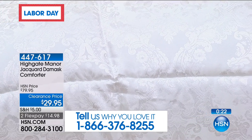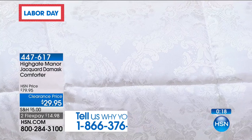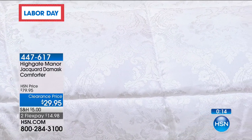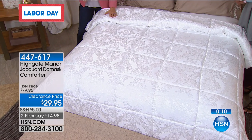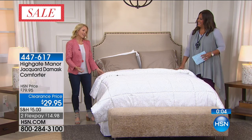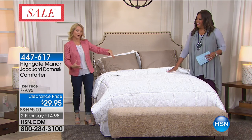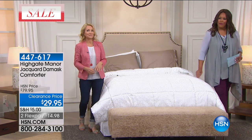That's true. And what they've done is they've taken a classic white comforter and put a little Highgate Manor twist on it, which has added the woven jacquard, which is that elegance that we love. So you love a white comforter, but you want a little extra oomph. Well, you can thank Highgate Manor for that. I think it's pretty, and it's real generous in size, too, so just order whatever size you need. That's what Highgate Manor is known for, kind of their generous size. Yes, giving you that bed and breakfast look.